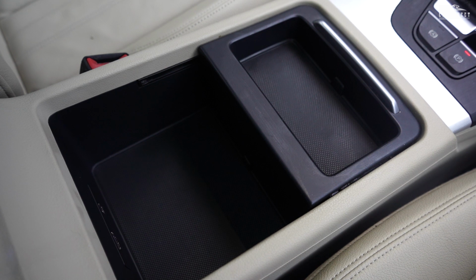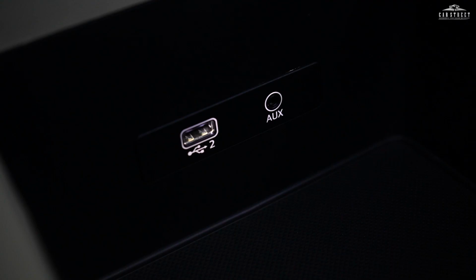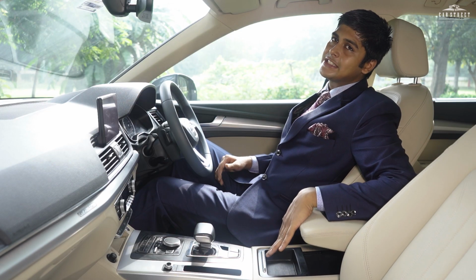Inside it, we get a lot of storage space for 3 to 4 500 ml water bottles, with an aux input and a USB type input for the infotainment system of this car.